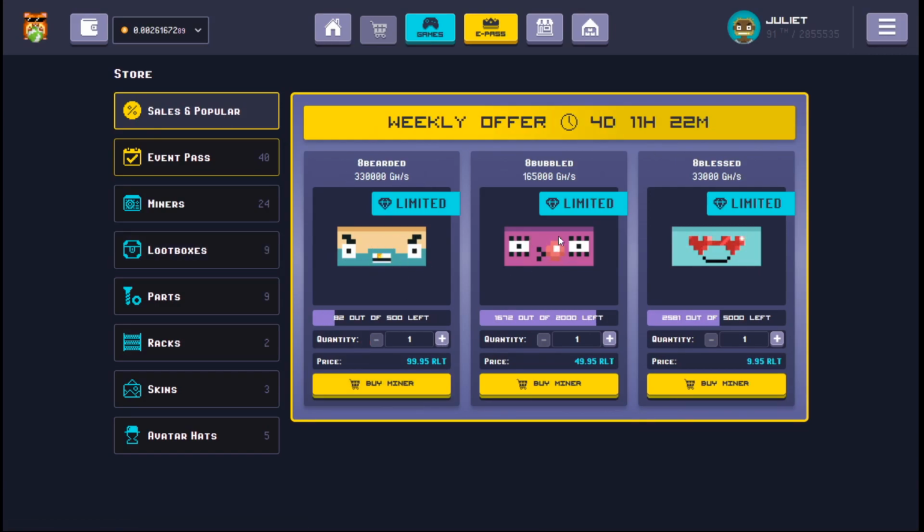So yeah, I got this one, and this one, and you can see there is still quite a few left. Now we're going to be coming back to talking about these because as we go through the update, there's a reference to how bonuses are being applied to miners going forward. But I personally think that Rollercoin have jumped the gun on this. So, like I say, we'll be coming back to this in a bit.